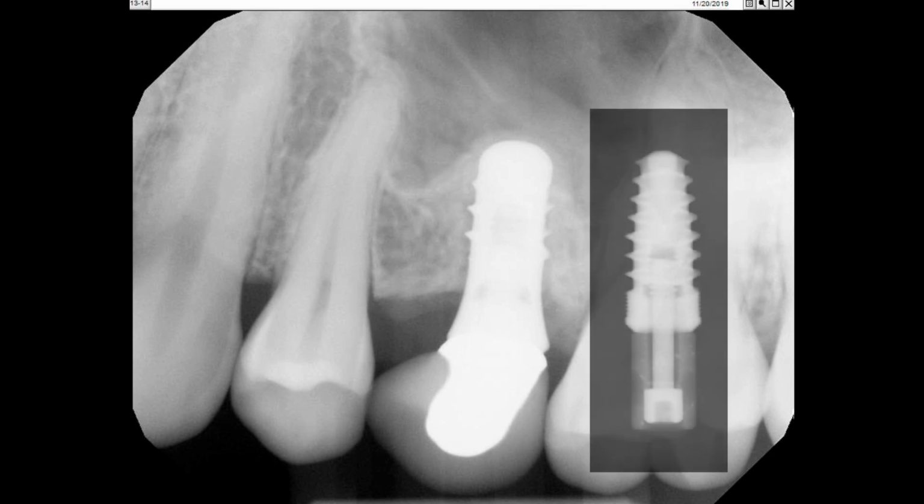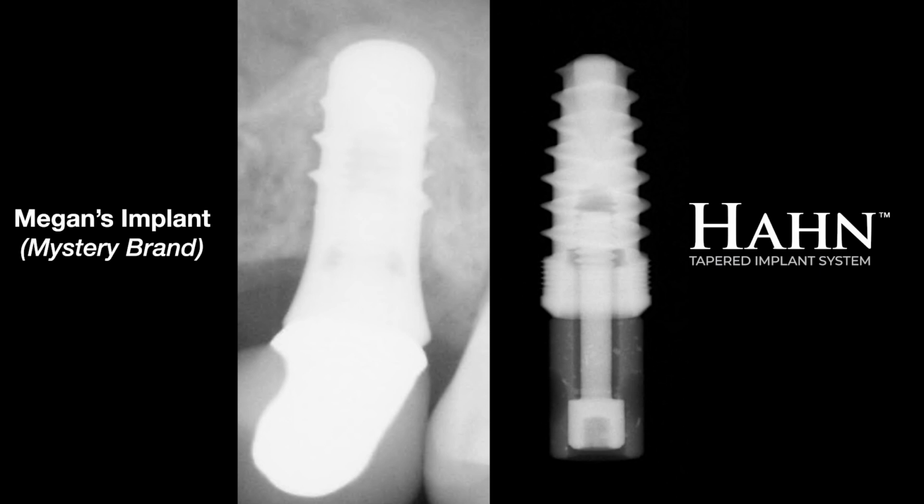I would like to take a minute to highlight one of the features of the existing implant that may have led to this failure. Let's take a look at the thread patterns. Notice the implant on the left, which is Megan's current implant, the threads are shallow and very few in number, leading to a higher pitch pattern. This simply means that there is a larger distance between the threads.